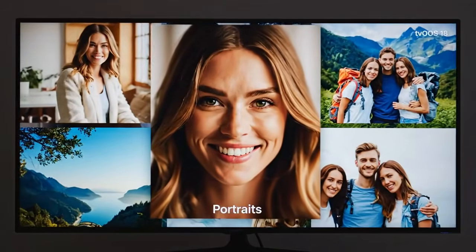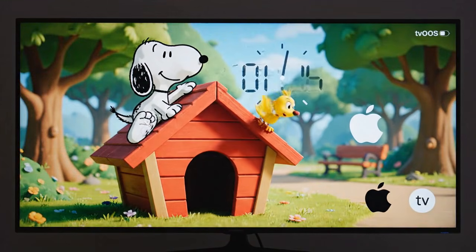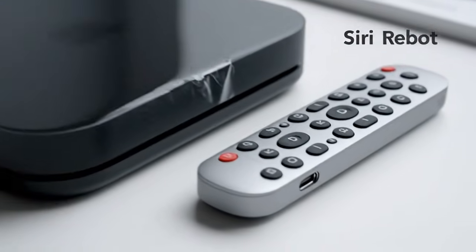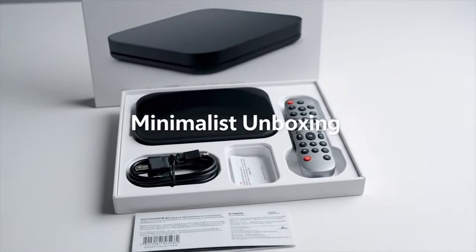Your Apple TV 4K is secretly obsolete. The box sitting in your living room right now is running on a chip from over 3.5 years ago. It has the A15 Bionic inside. That is the exact same chip used in the old iPhone 13.